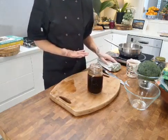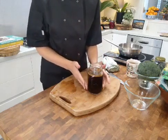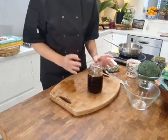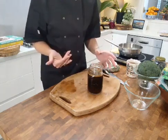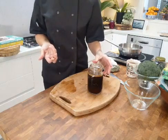People ask me often, oh, it's just so salty, why is it so salty and it's really thick? That's because you've reduced it too far. Remember, we just want to reduce it by half. So if you've got less than, say, 300 mils, which is, could you tell me how much that is in ounces, please, Mahi? 300 mils?